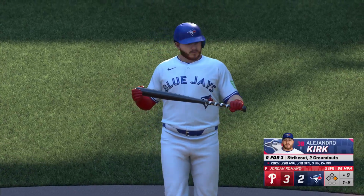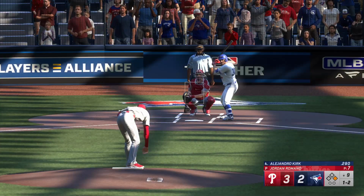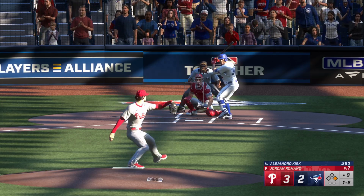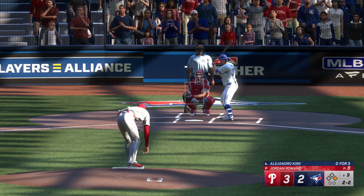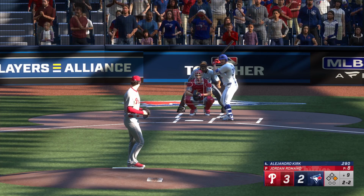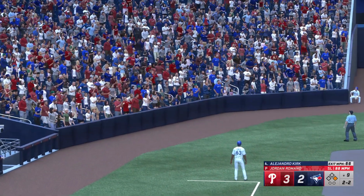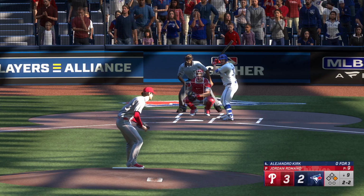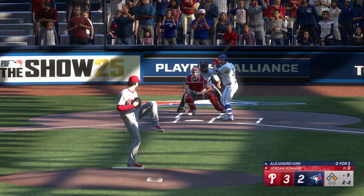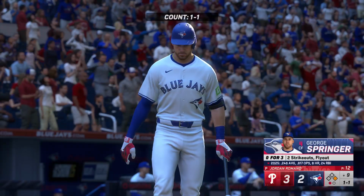Late that time, and it's strike 2. A 1-run lead, and the home team trying to pull it out. Next offering is down low. Way to lay off that pitch down. And it remains 2-2. Swing and a miss, struck him out. Here's George Springer. Now batting.